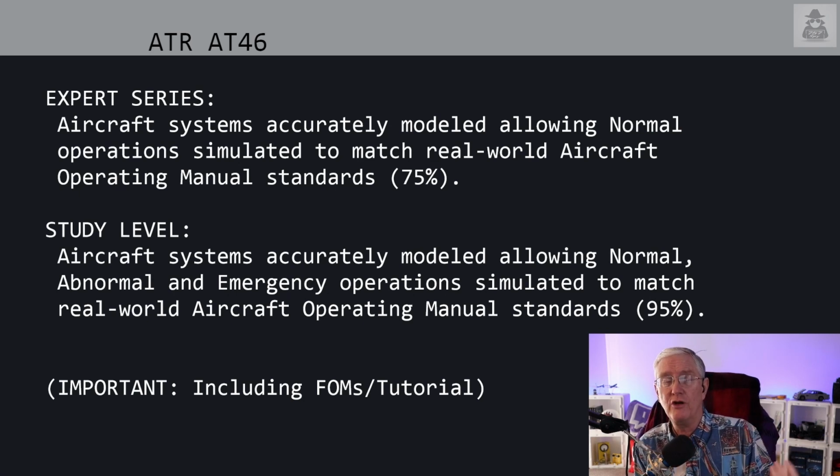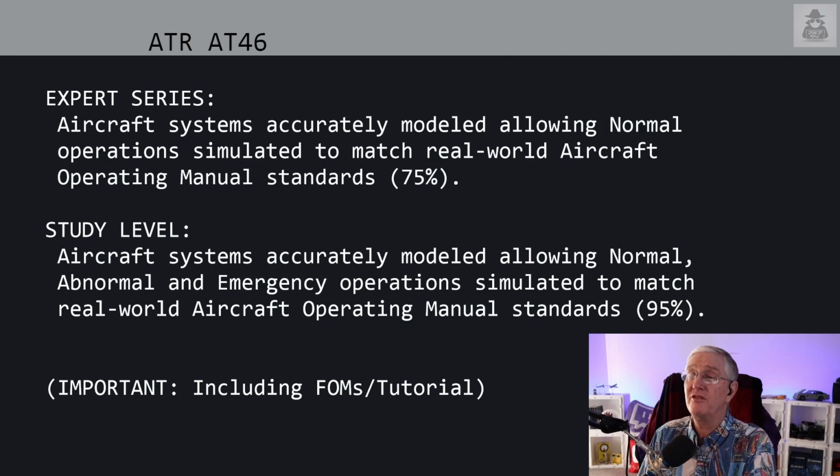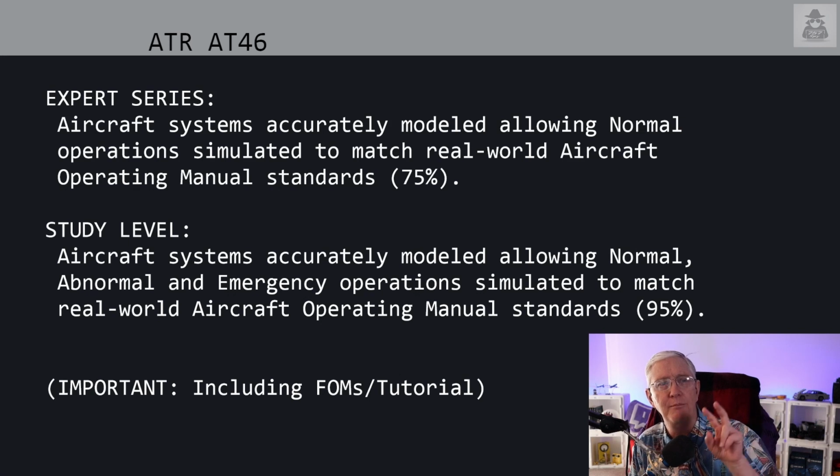And this is at least a starting place for the discussion about what is an expert series airplane and what is a study level airplane. And I would say that an expert series airplane is aircraft systems accurately modeled, allowing normal operations simulated to match real-world aircraft operating manual standards, and at least 75% of the airplane. How's that as a starting place? Let's talk about study level now. Aircraft systems accurately modeled, allowing normal, abnormal, and emergency operations simulated to match real-world aircraft operating manual standards to at least 95% of the airplane. If you want to use those standards, that's a starting place.